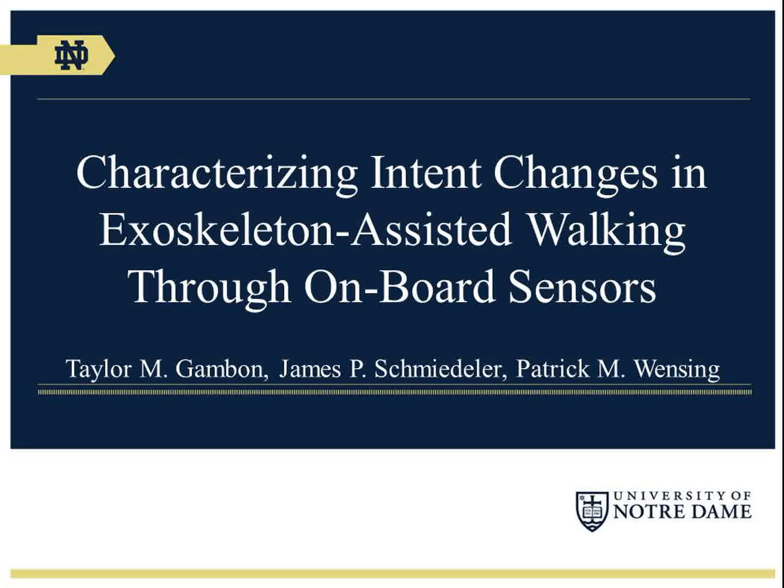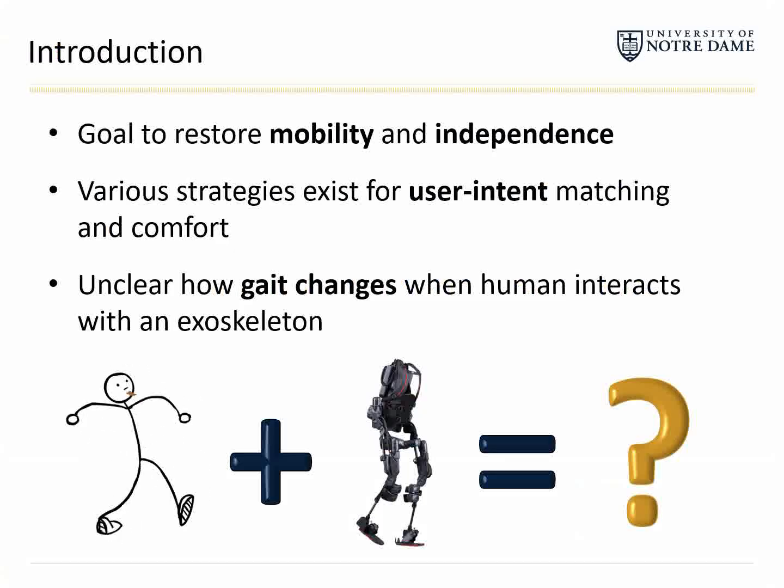This work is entitled Characterizing Intent Changes in Exoskeleton-Assisted Walking Through Onboard Sensors. Robotic exoskeletons present the opportunity to restore mobility and independence following musculoskeletal injury. Existing exoskeleton control strategies provide varying levels of user intent matching and comfort.